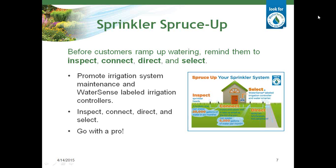In her portion, Judy will cover each of these steps, but I wanted to provide a cursory overview. So we urge consumers to inspect for broken or clogged sprinkler heads, to connect hoses and pipes well and look at those connection points for potential leaks, to direct irrigation spray onto the landscape and not the pavement, and to select a WaterSense weather-based irrigation controller to take some of the guesswork out of scheduling.